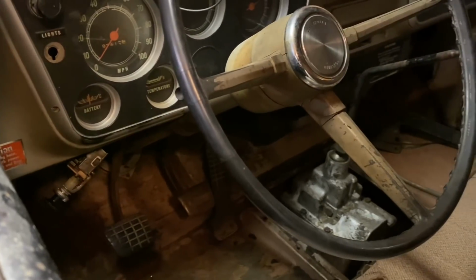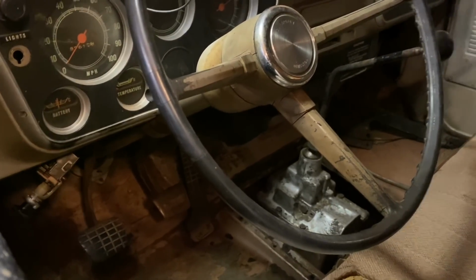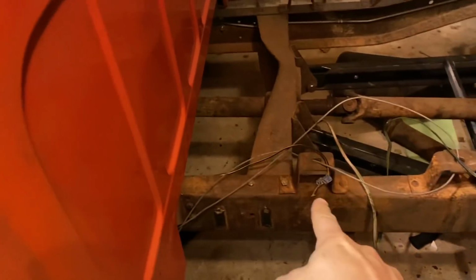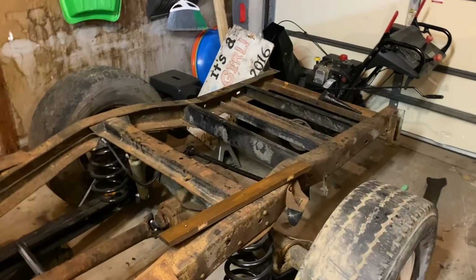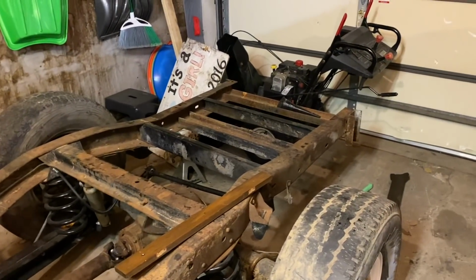I wanted to make sure the brake light was working back here to these wires, and it was. And the tail lights, the turn signals, that's all working. So I just need to get some brake light, tail lights put on there. I might do that tomorrow.